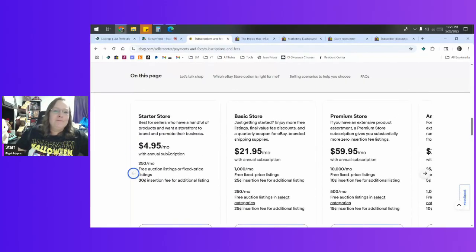A starter store is $4.95 a month. You get 250 listings a month included that you list for free. Anything over 250 is a 30-cent insertion fee.